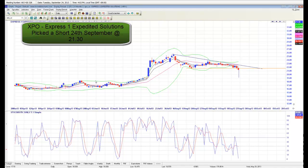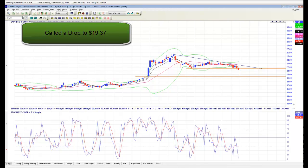So I'm looking for a drop to around $19, which is coincidentally the previous resistance zone. Funny how that works. We're looking at about this area, with the low of that candle being $19.30. So it's $2 away, about a 7% drop. So I would go $19.37, give ourselves a little room away from the fray. That's my target on XPO. So I like that as a short.